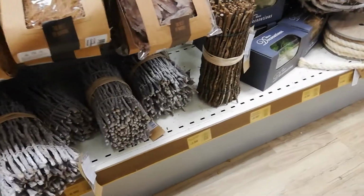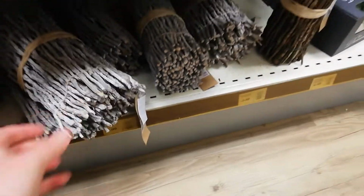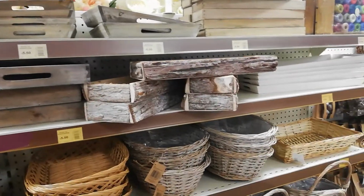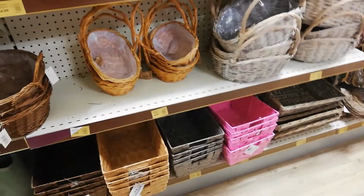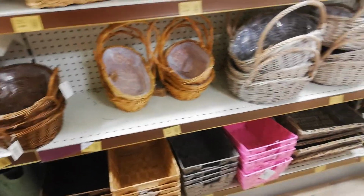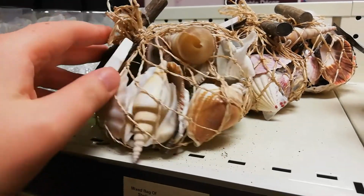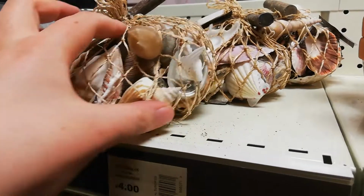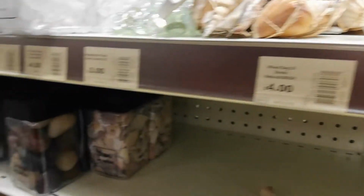They're bunches, and they're like wired together, I think, so you can roll them out like a table runner. Lots of different types of trays and baskets as well, of all different shapes and sizes. If you watched my Dunelm video on Instagram stories the other day, you will have seen me talking about the fact that they didn't have any of these bags of shells in, but they've got them in here for £4.